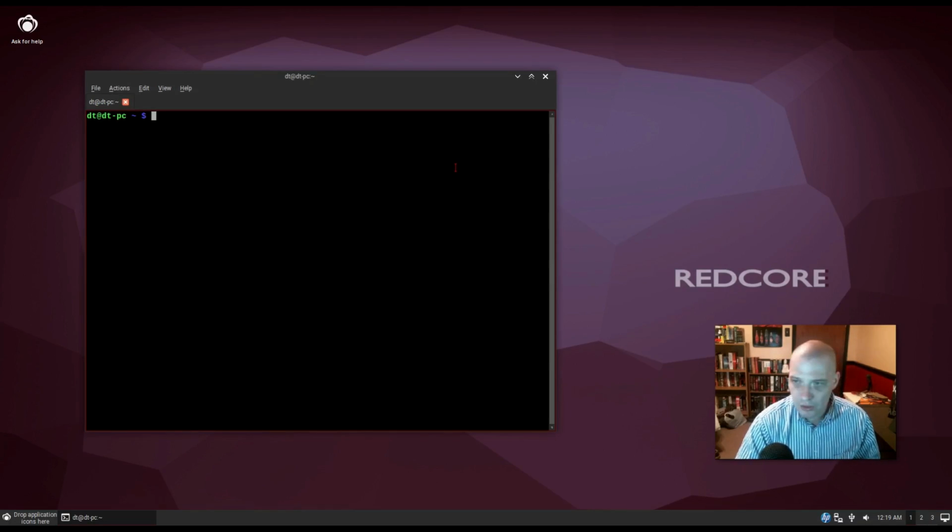So I'm assuming I'm going to need super user privileges here. So let me see if I can log in as root. I can. So Sisyphus, if I can remember how to spell it, Sisyphus install. And you remember I looked for Firefox earlier, so I know Firefox is in the repos. And let's see how long it takes to install Firefox.